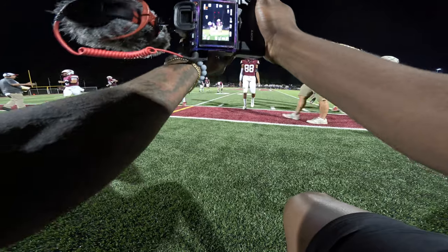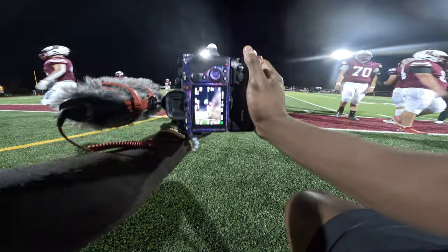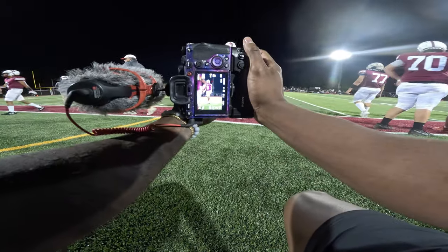In correspondence to that, I don't know if your camera will have it, but try to put on the eye tracking autofocus as well. You wouldn't really need it that much for football because your camera may not even be able to pick up on people's eyes, but just in case it can, just put it on, it'll help.